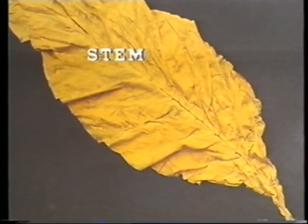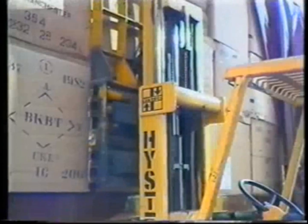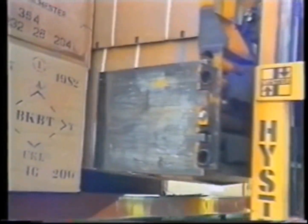The tobacco leaf consists of two parts, the stem and the remainder of the leaf known as the lamina, and both parts are treated separately. The tobacco arrives at the 25-acre site and is kept in the dry leaf store until required for processing.